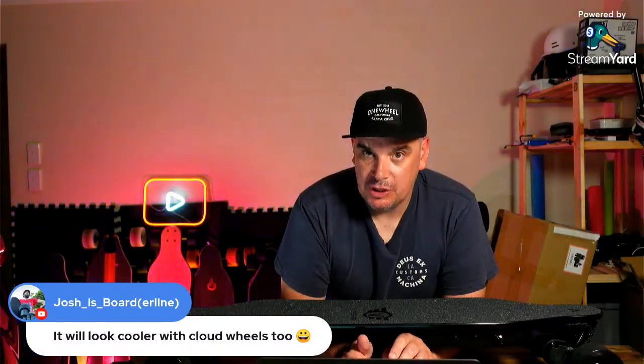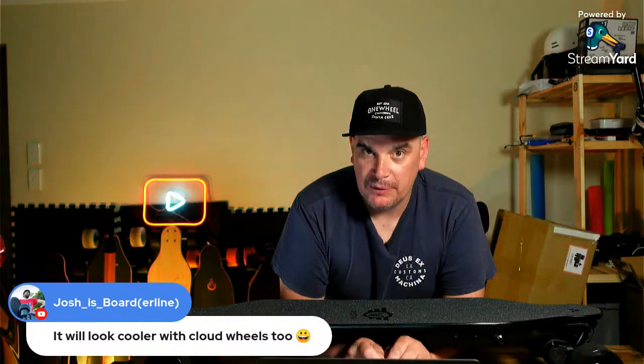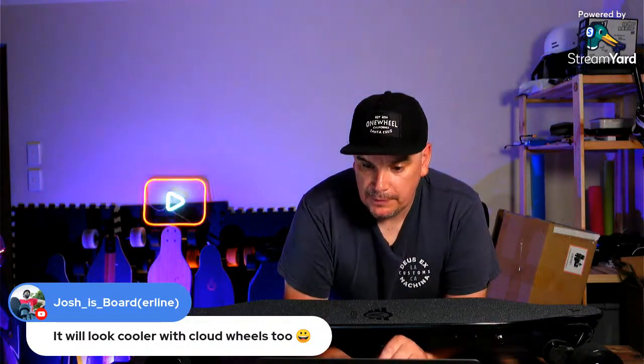I literally got it out of the box yesterday, and then I stood on it and hit the accelerator in speed mode 1 and it threw me off backwards. It's got so much kick. It's actually got more power than the Atlas in four-wheel drive mode, for sure.